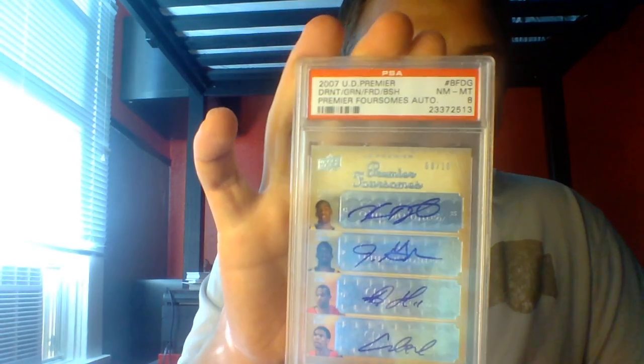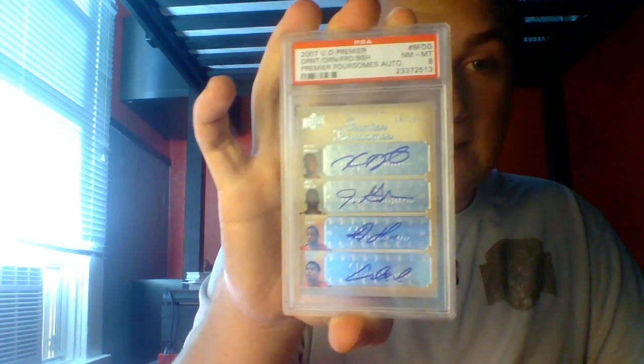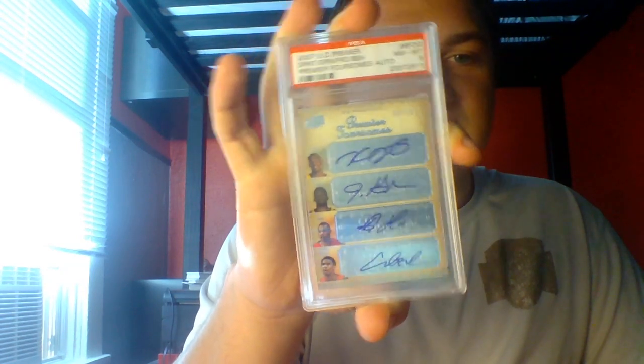And last but certainly not least, we have a quad rookie autograph from UD Premier, number 8 out of 10, Near Mint-Mint 8, of Kevin Durant, Jeff Green, TJ Ford, and Chris Bosh. Ba-ba-blam! That, my friends, is one hell of a PSA return.